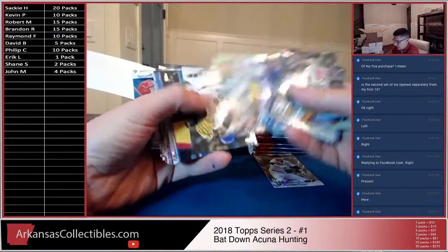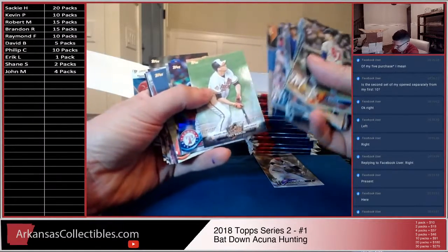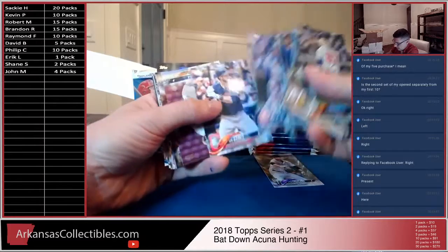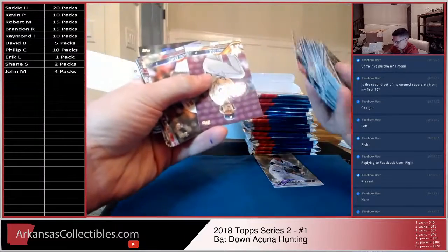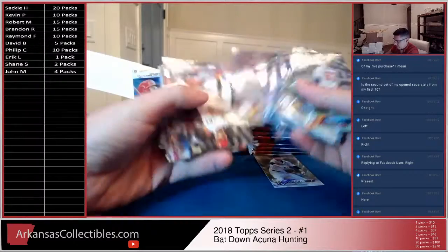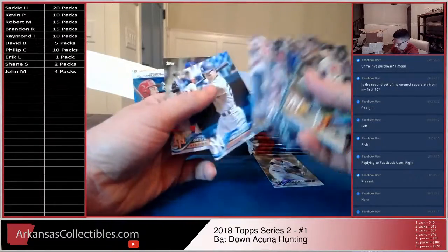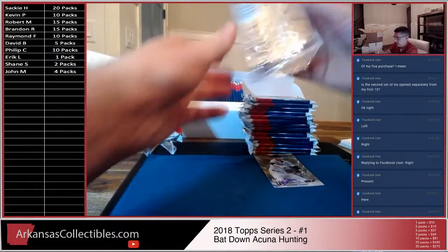Come on, Acuna. Syndergaard, is he any good? Okay. Chris Bryant. Oh. Nope, I thought that was a purple card. Mr. Gerrit Cole. Tell you what, he's a rock star. All right. The Rays. Mr. Devers. Okay. Nothing there. Next.